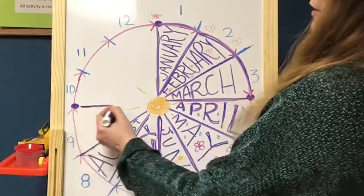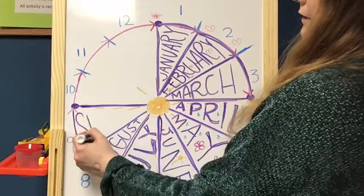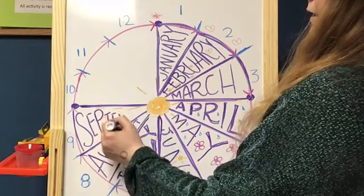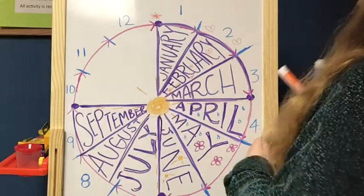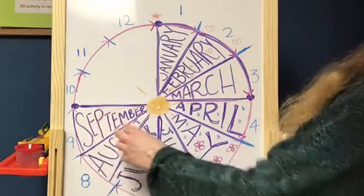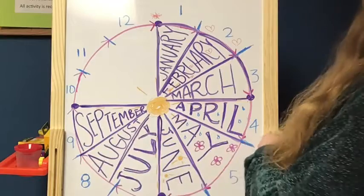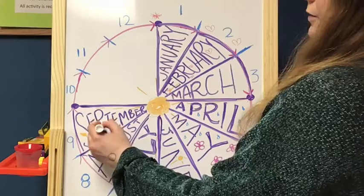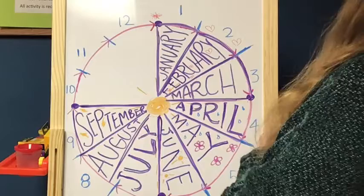The next name of our friend is September. September is the month where we go to school. We start going back to school after summer vacation. And it starts to be a little bit colder in September. We start to turn into what we call autumn or fall. So I'm going to draw some leaves here. So we remember that September starts the fall season of the year.